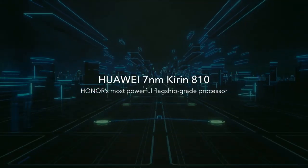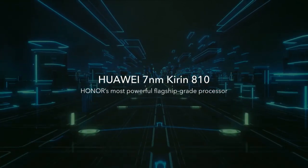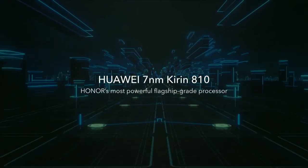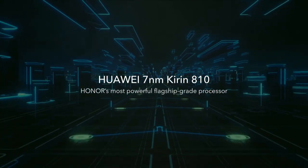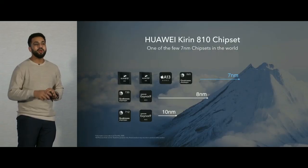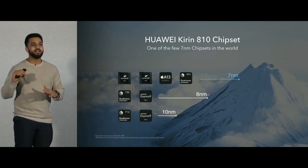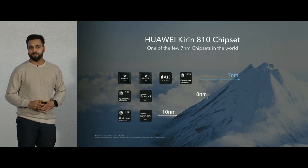Now, speaking of performance, at the heart of the Honor 9X Pro is the long-awaited Kirin 810 chipset. This chipset is the most powerful and smartest that we've introduced in our X series to date. And the 7-nanometer design chipset has an 8-core CPU and a dedicated NPU unit. Now, when you compare a 7-nanometer chipset to what is currently in the market, it's actually on par with the leading chipsets as well, which makes it the most optimized for the 9X Pro.